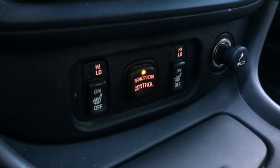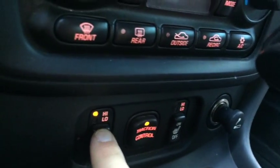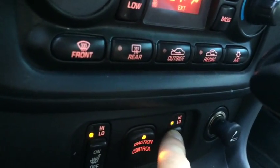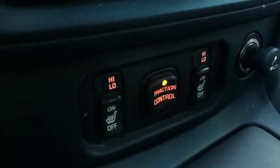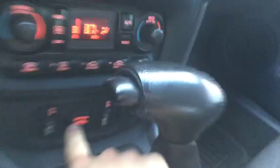Down here below the HVAC is the heated seat controls. Both of them work, and it's quite nice in the winter having butt heat. Traction control button, the override.